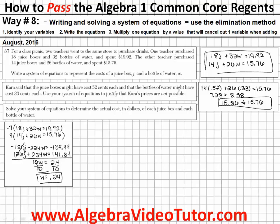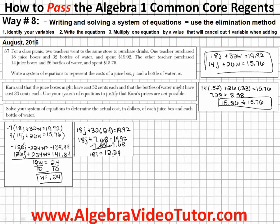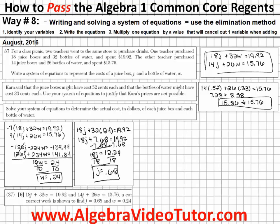So -7 gets you this, multiplying that, and +9 gets you this. You add everything up, you eliminate the J's, and you end up with the cost of one bottle of water is 24 cents. You could then plug that 24 cents into any one of the equations to get the cost of a juice box. And for doing all this, writing the equations, proving this wrong, and getting the cost of each juice box and bottle of water, that's 6 points from the last question, right?